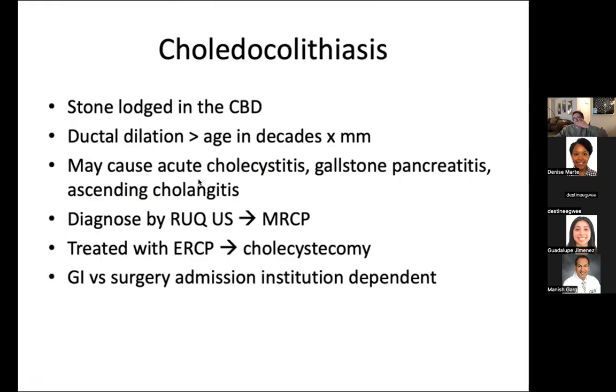And then if you don't have cholangitis and you just have choledocholithiasis, you just have a stone lodged in the CBD, it's appropriate to have some ductal dilatation on ultrasound, but just remember that abnormal is age in decades times the millimeter. So if someone is 70 years old, it's okay for them to have 7 millimeter ductal dilatation in the CBD, and kind of calculate like that what's normal.